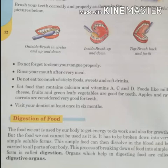It has to be broken down into smaller pieces. It has to be broken down into simple soluble pieces so that our body will be able to dissolve it. This food, this energy and the component in the food that we read in unit number 1, our food is absorbed by our blood.